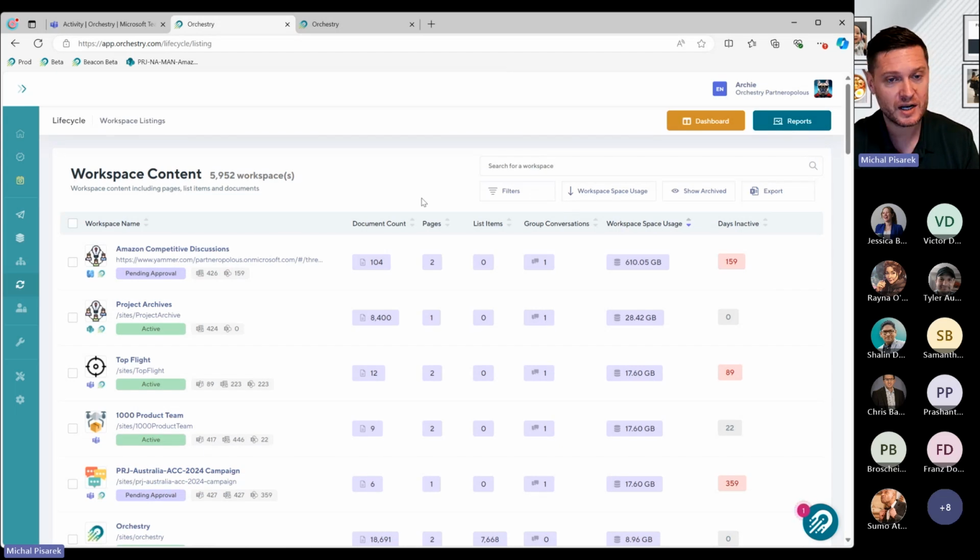And we can see now that our storage is trending the wrong way. We can see which workspaces we might want to make sure that we archive. How do we get the process of now reducing storage on existing content and also new content as well? Luckily, we have you covered for that also.